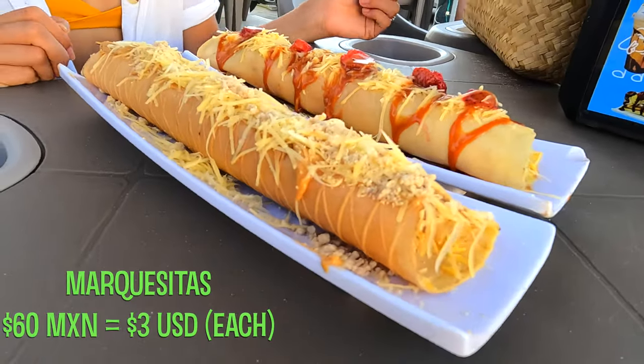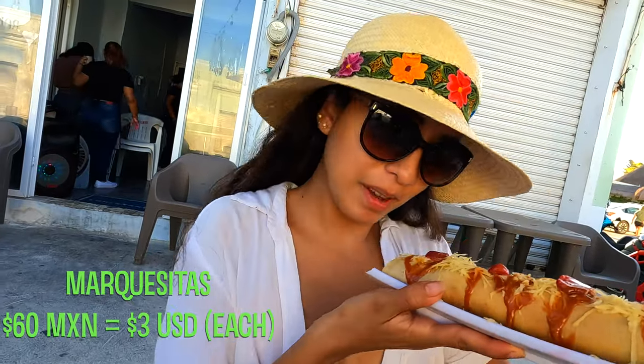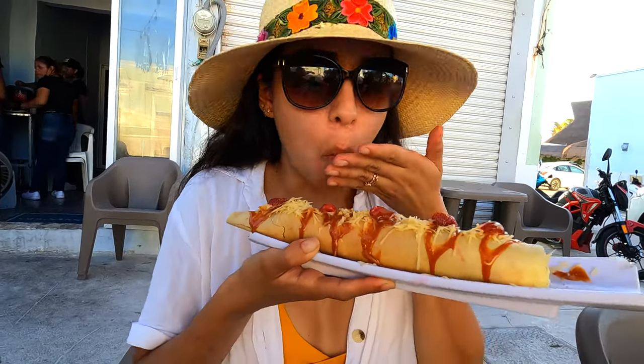Baby girl, all that food and you still got room for dessert? Marquesitas are Yucatan's most popular treat. Today we got ours with the iconic Dutch Edam cheese, cajeta, and strawberries, and the other one with peanut butter and mazapan. Amazing.